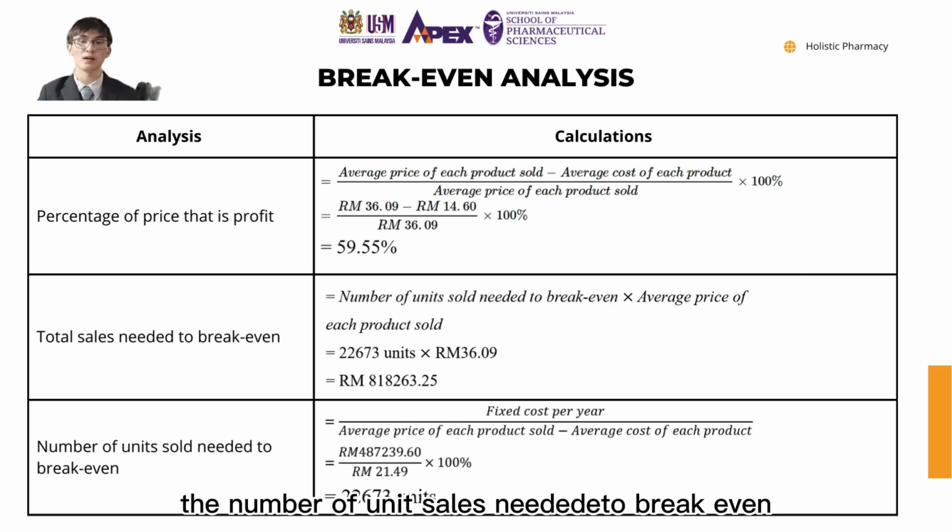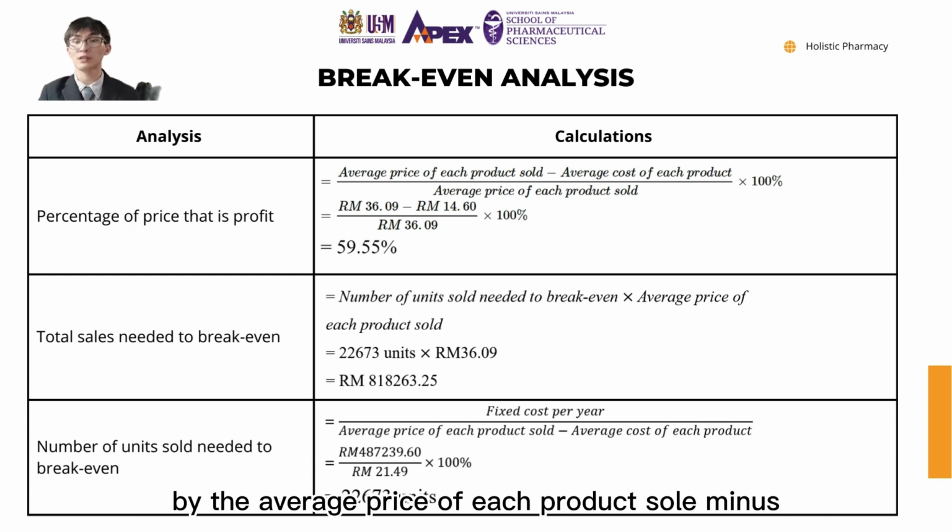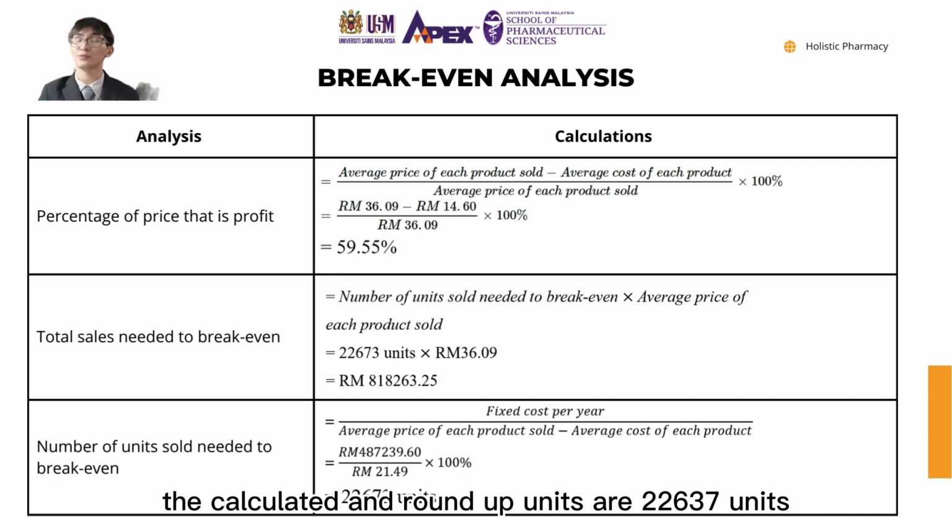Meanwhile, the number of units sold needed to break even could be obtained by dividing the fixed cost per year by the average price of each product sold minus the average cost of each product. The calculated and rounded up units are 22,637 units.